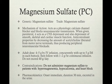Contraindications: do not administer magnesium sulfate to patients with hypermagnesemia, or high magnesium, or low amounts of calcium, and heart block. Pharmacokinetics: it onsets immediately, duration is about 30 minutes, and it's excreted in the urine.